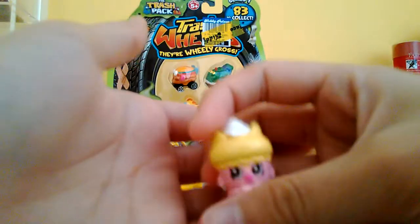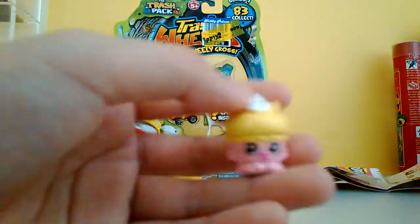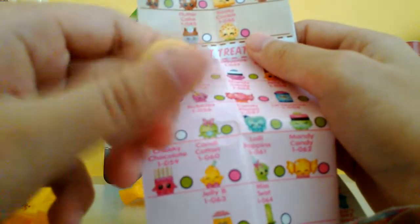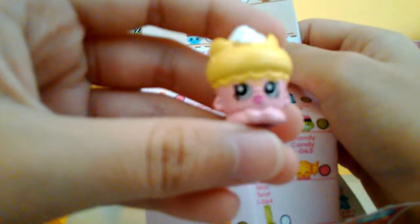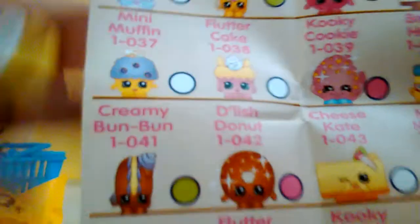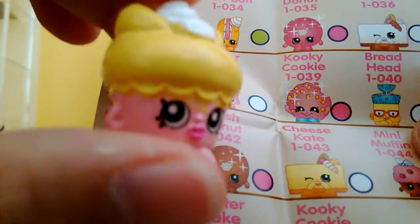Alright, so I think I got her already, but I'm going to look at the names and I'll be right back. Alright, so she is Feathery Cake. She is here, down here. See, can I see that? So she is here, and she is pretty cool. But I think I got her. I'm not sure whether I got this color, but yeah.